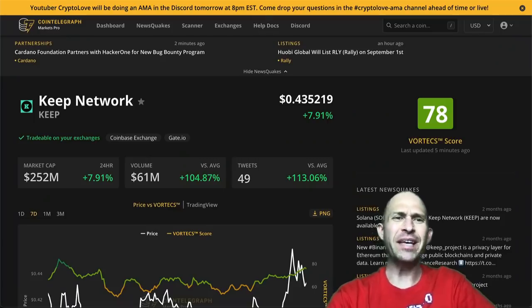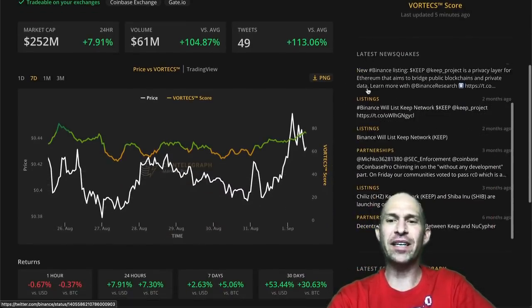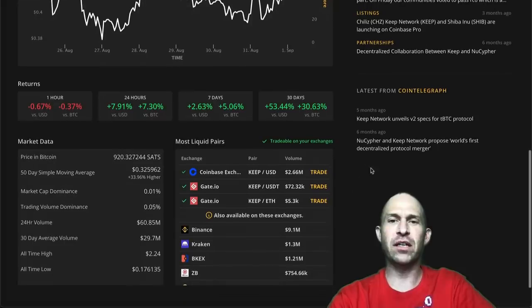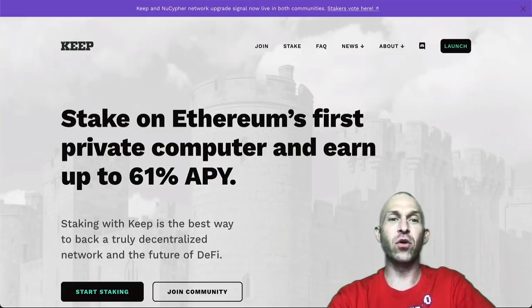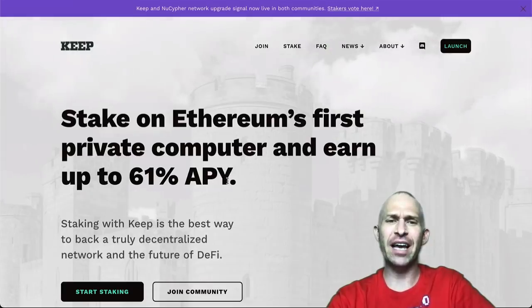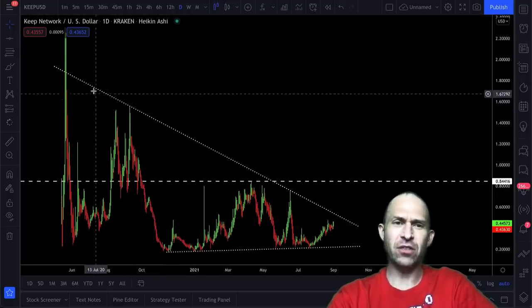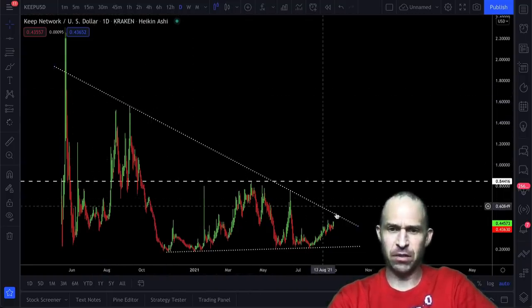The next one would be Keep Network. Vortex score 78, right now trading at 43 cents. You can see the latest newsquakes and the latest news from Cointelegraph right here. For those of you who don't know what it is, stake on Ethereum's first private computer and earn up to 61% APY. Wow, that's pretty good APY. Now, if we take a look at the chart here, you can see there's this very strong downtrend that it's been in.